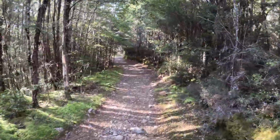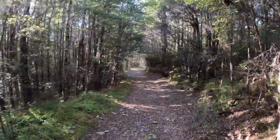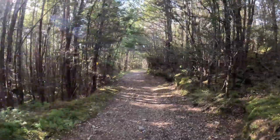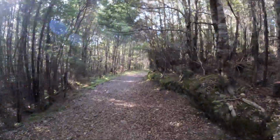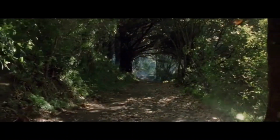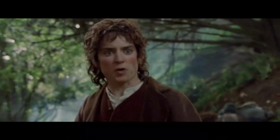For anyone who's seen Lord of the Rings, does this not remind you of the very first Lord of the Rings, when the Ring Wraiths came down and the hobbits had to get off the road? Super nerd moment, but this road looks exceptionally like it. Get off the road! Get off the road!